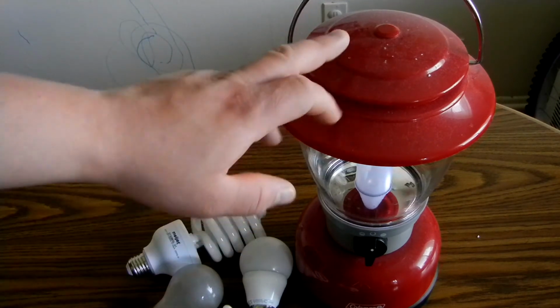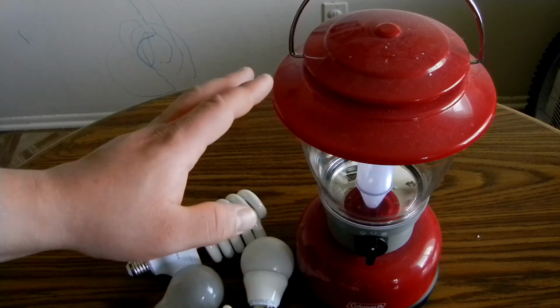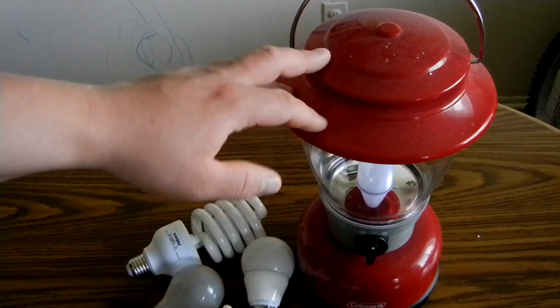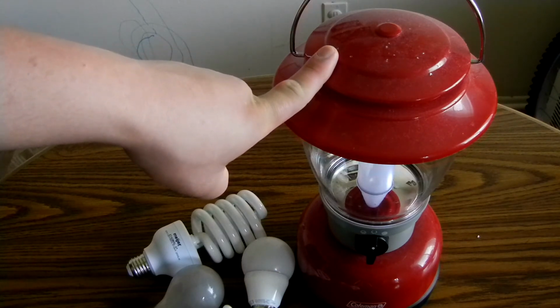So I went ahead and took a chance on this, and I was lucky because it really was just an open box item. Everything was still sealed. So I purchased this Coleman lantern. I ended up getting it for an absolute steal.